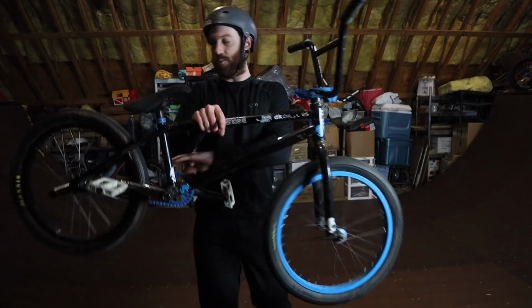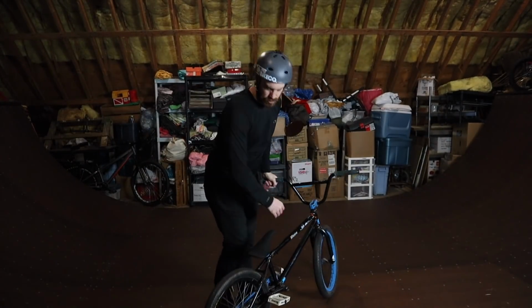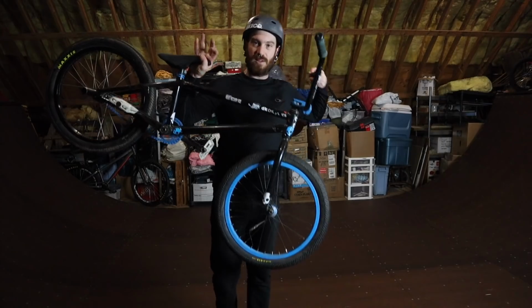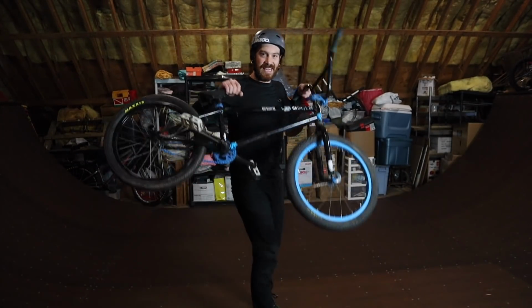Going down memory lane, especially for this one, because this is the bike that I remember when Drew was on the coming up, but still being in Nova Scotia quite a bit. This was the bike that was around all the time. We had big ramp sessions in here. Everyone was around. This was the bike.